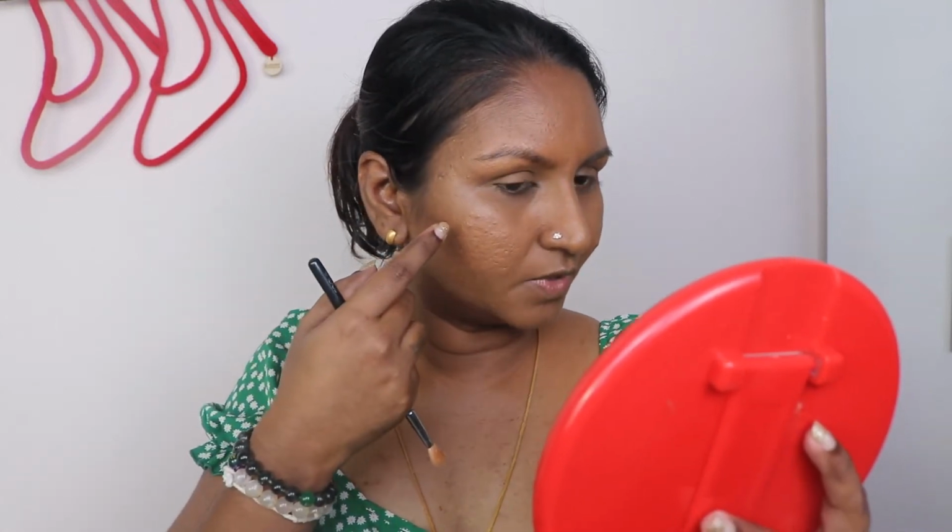You can really see on a dark skin tone that you are wearing highlighter. So it's an icy kind of a thing. Not my absolute favorite, but I wouldn't say I don't like it either. It's an okay kind of a product for me.